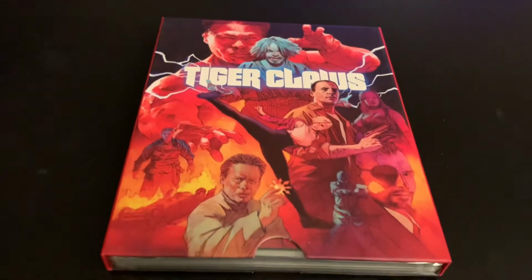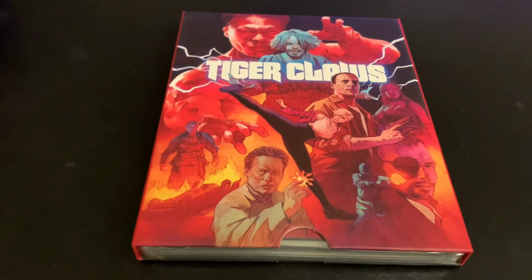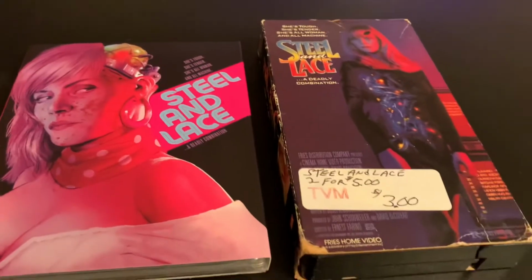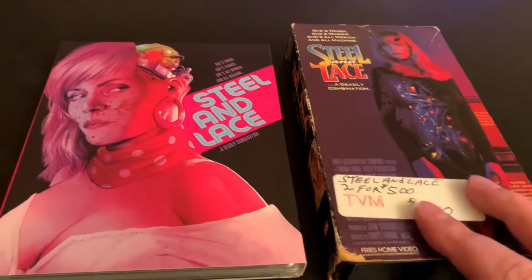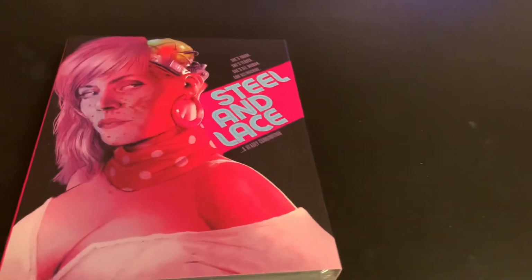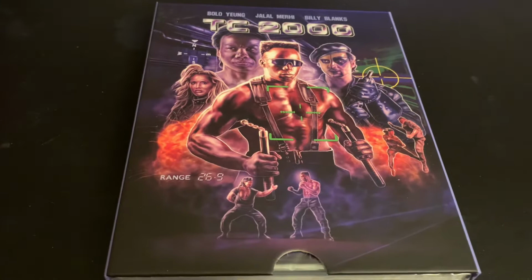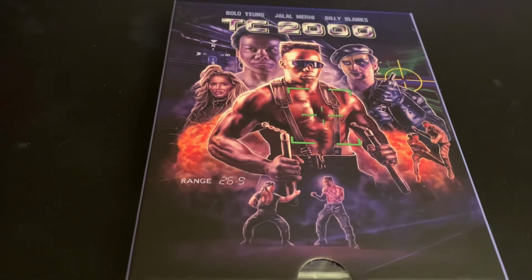Let's see. One of the new VSAs. Tiger Claws 1 through 3. Haven't seen any of those. Steel and Lace. Now this one will be upgrading a VHS for me. So that's good. Haven't ever watched this one. Another new VSA, TC 2000. I have seen this movie. I remember it not being that great, but I didn't own it, so no big deal.